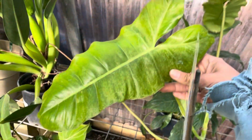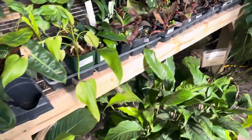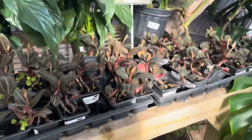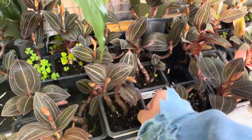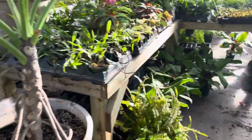That was a nice... Oh, not a Varicosum. I'm sorry. It was labeled wrong. That was definitely a Paraiso Verde. There were more billies, and then these cute little jewel orchids. It looks like they just got them in. Not sure if they were an in-house propagation or not, but they were super cute. They kind of grow a little scraggly for me, but at least they look pretty, you know?